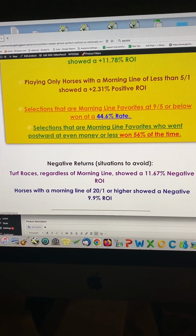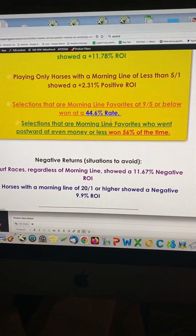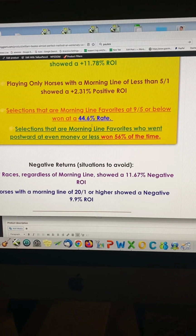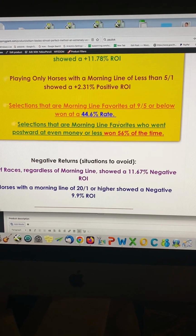So if you're a parlay player or you're looking for singles and your pick 3, pick 4, etc., don't ever leave these horses out of consideration.